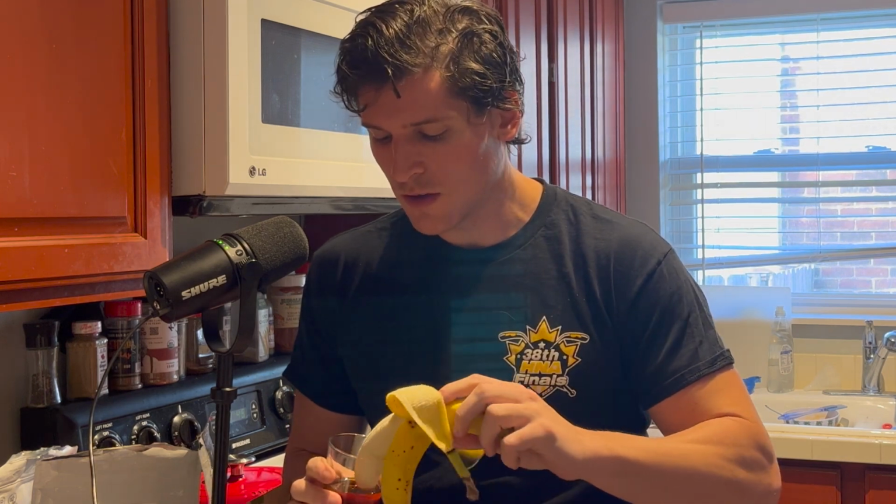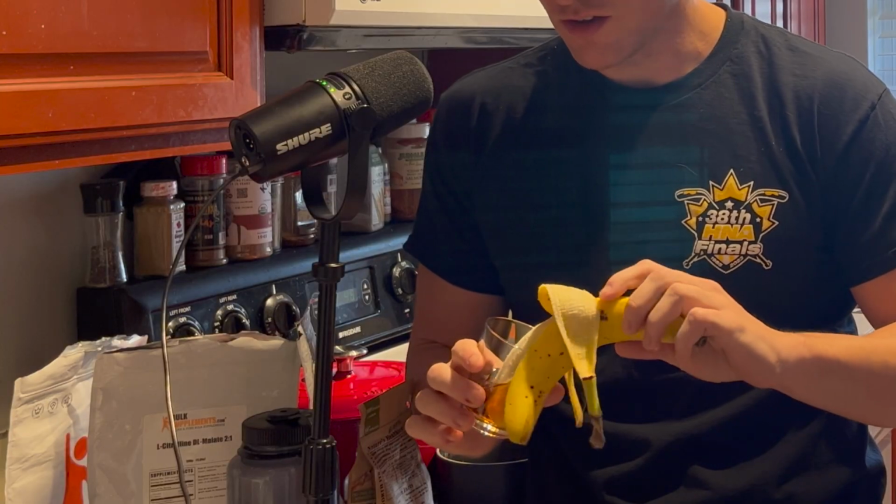So I'm really only looking at about 250 calories worth of carbohydrates before the gym. Nothing too crazy. This is going to be where a majority of my carbohydrates come for the day. I will have a little bit of fruit later on, but this is basically going to give me a massive burst of energy. All I do, I take the banana, I dunk it in the shot glass of maple syrup, and I go to town.